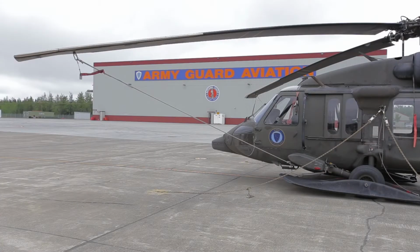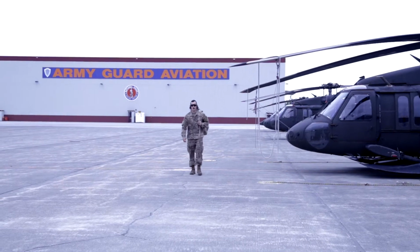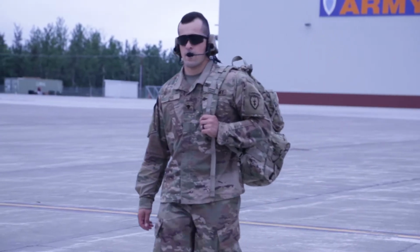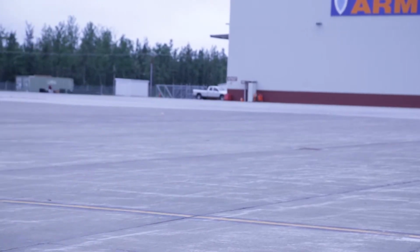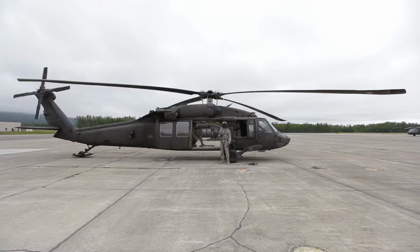Before loading onto the aircraft, verify that you have all your necessary items and that you are wearing hearing protection. Ensure all equipment is secure and nothing will be blown away by the rotor wash. Have weapons unslung and carry rucksacks by one shoulder. Do not attempt to sit in a seat with a rucksack on or a weapon slung to your person. Never approach an aircraft without the crew's knowledge.